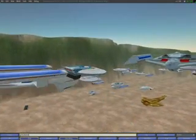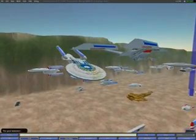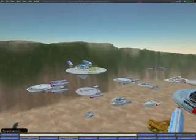Eric demonstrated a few exercises that he could perform with his starships, and I will probably have more information about Eric at a later time.